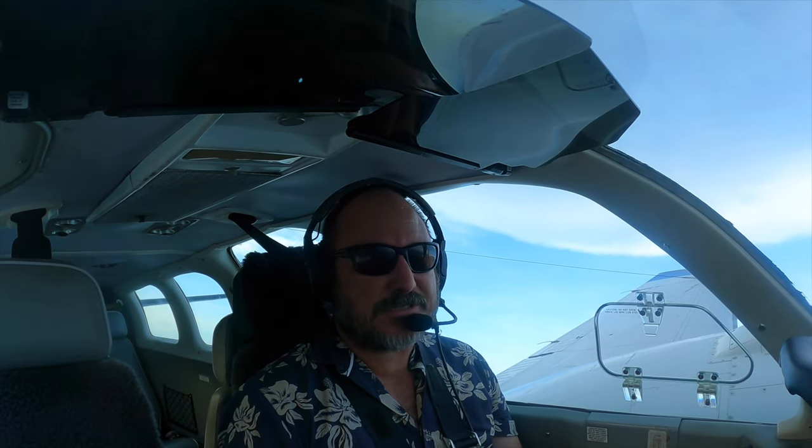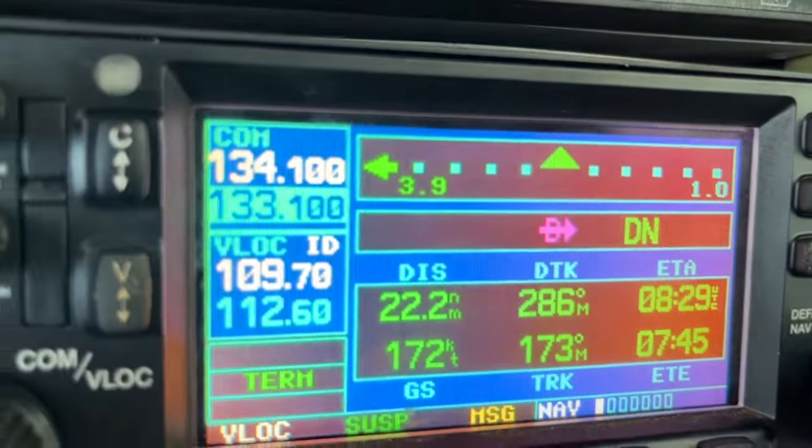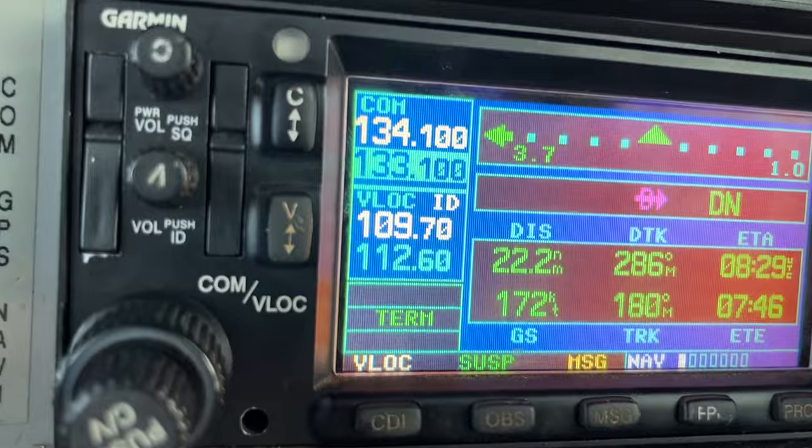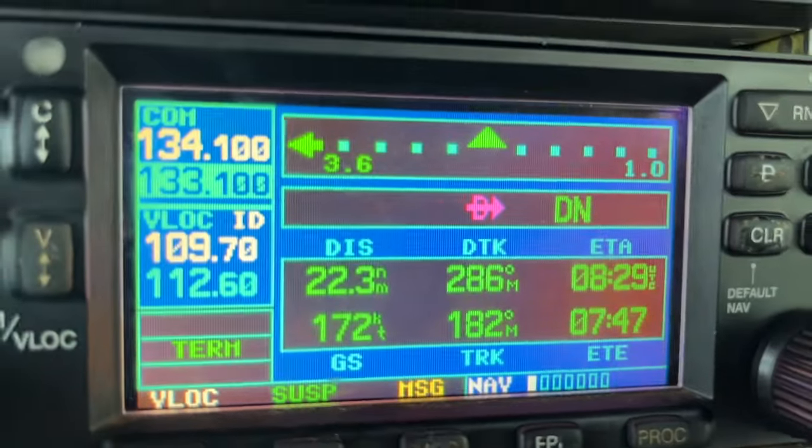So soon we'll get a second turn onto final. And we'll get an idea of when the localizer is going to come alive because, again, we have our distance off the center line.